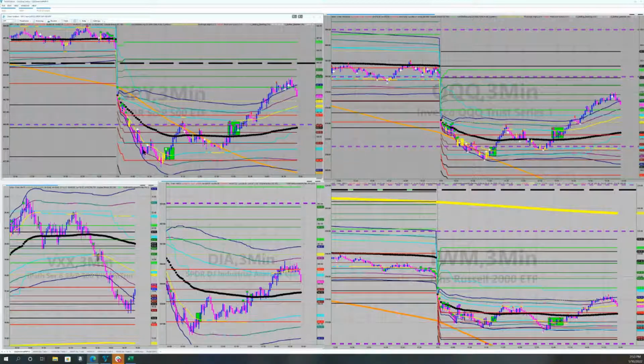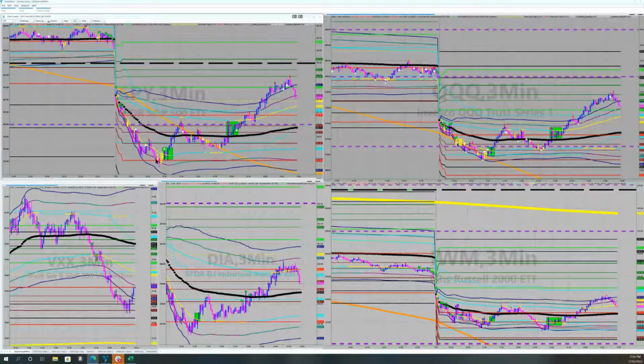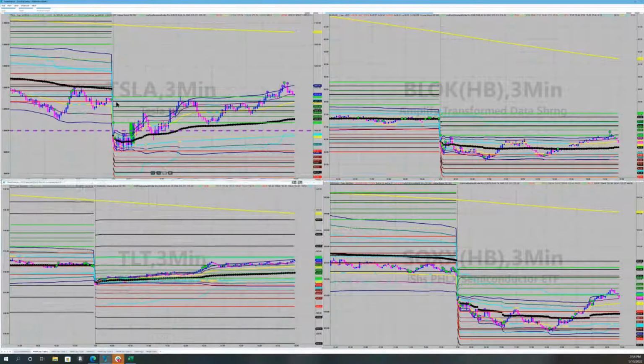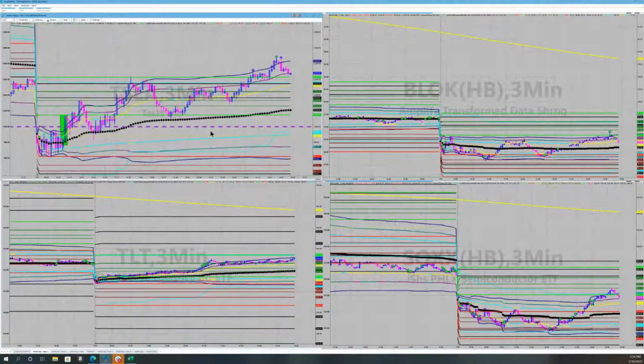One of my favorite times to put money to work is between 10:30 and 11:30. What you're going to notice here, I put in a green box for you. This is the S&P. The S&P comes down, craters, and bottoms at 11 o'clock. But let's go look at our lead indicator. The lead indicator today was, without a doubt, Tesla.